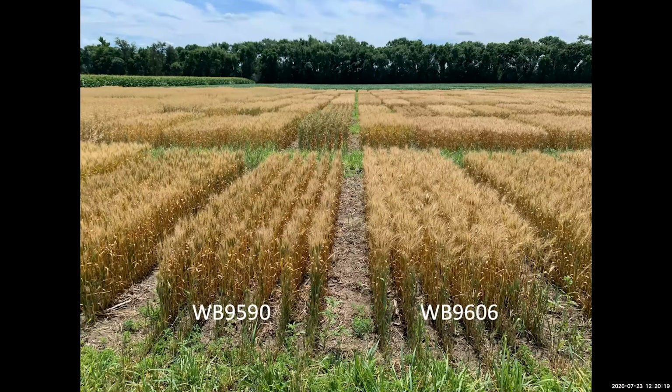Moving on, we have 9590. This will be the third year we've seen 9590. Over 3 years, it's yielded fairly well in the South Dakota trials, making the top third in eastern and western locations with a very good grain protein content. This 9590 has been a good combination of yield and protein. So I guess we'll see how it does this year.